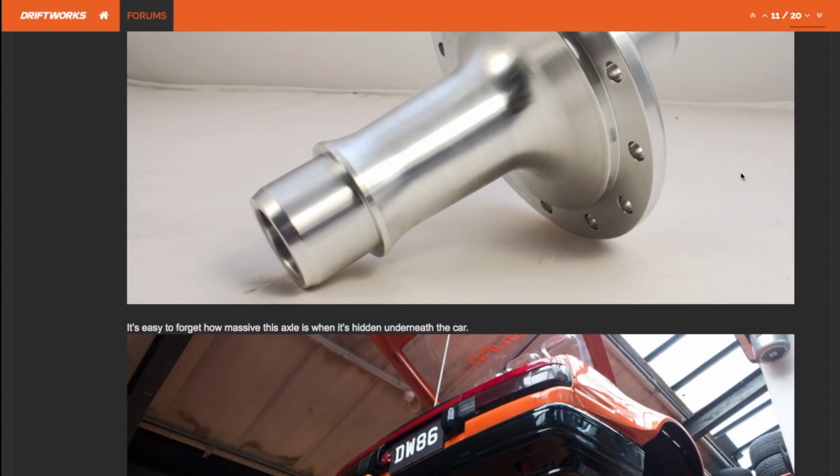It had a Detroit locker, which is a one-way diff, and we didn't really know how well that was going to work, but we knew that if we had a spool, aka a fully locked diff, it would be relatively simple to drive. That was the theory, wasn't it? It would be consistent and predictable, if nothing else.